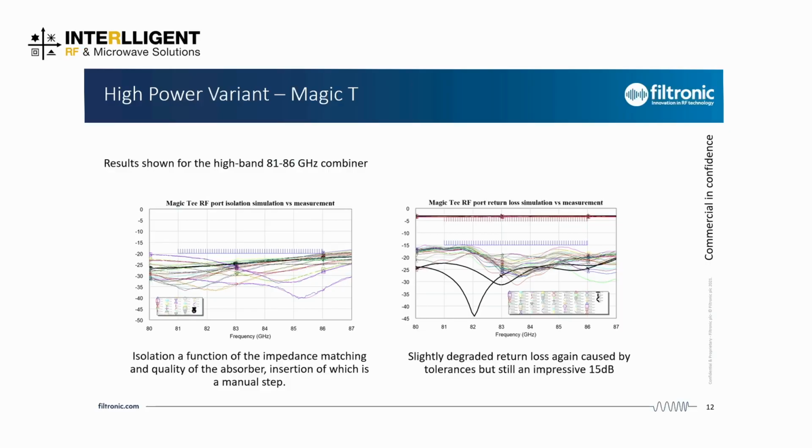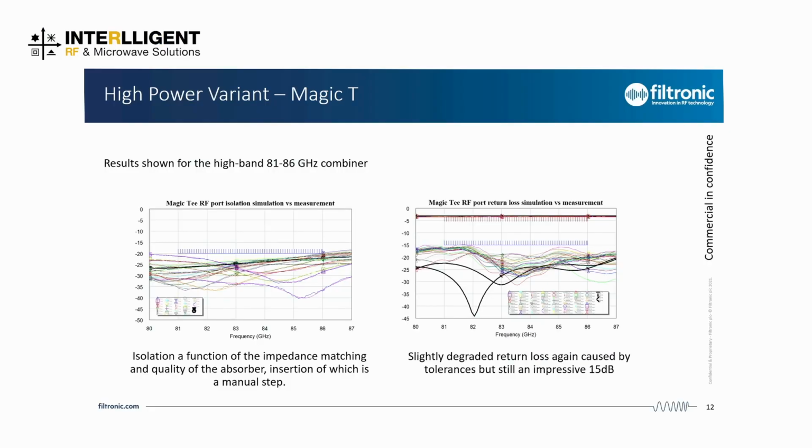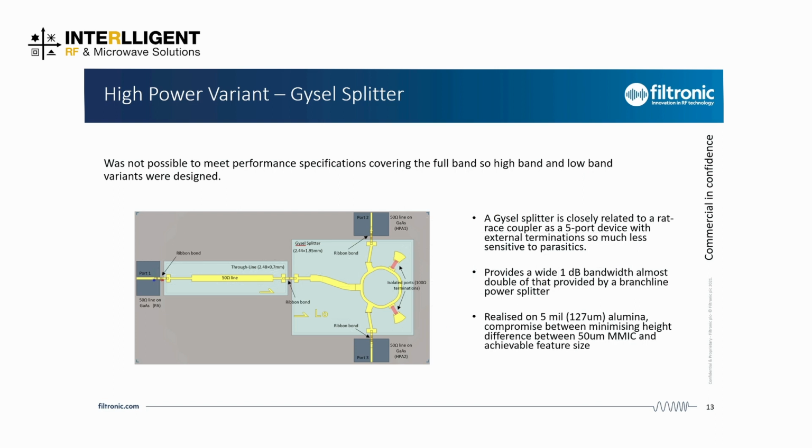Other bits then: I've got isolation, better than 20 dB isolation, which is a good one. And what we found is the quality of that isolation was pretty dependent on that isolated port and using a good absorber. That's actually a manual step, so it's a bit difficult to do in volume manufacturing, but one we have to pay the price for because it's so sensitive to that. We have to use a hand assembled part for that one. And then we've got the performance in terms of S11 there, so a good return loss.